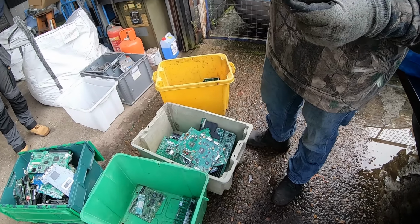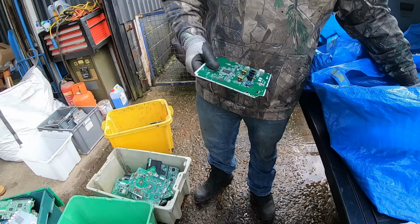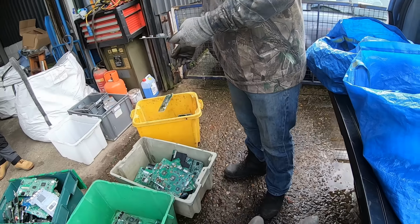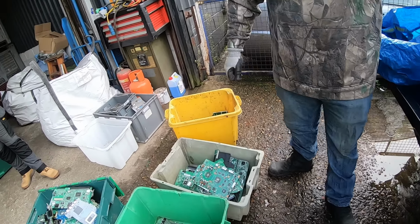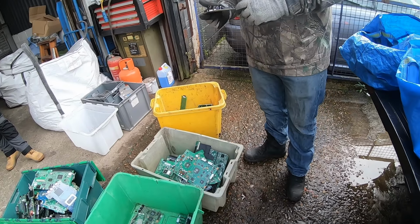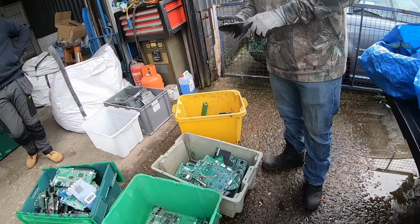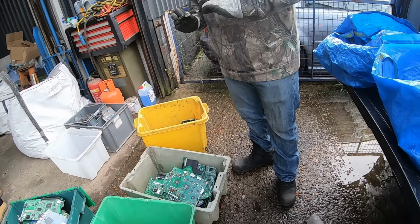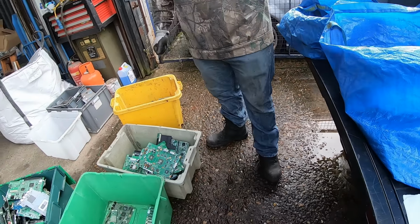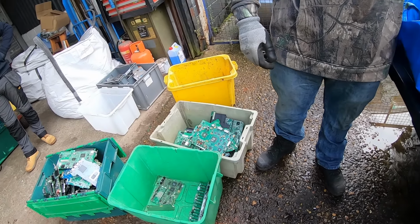So you get something little, tiny, something like that. It's got a nice amount of gold content on it. There's a bag of random stuff, and as I say, I always go through everything. Unless it's a bag full of RAM, you don't need to go through it, although I expect there are people that take the mix of that as well, nick the chips off. It's per kilogram, isn't it? Those go in there.